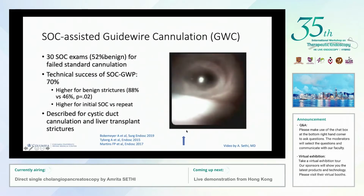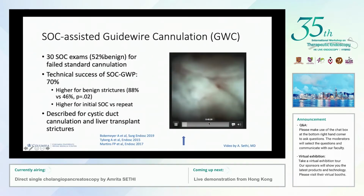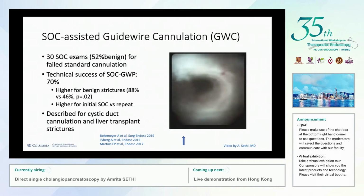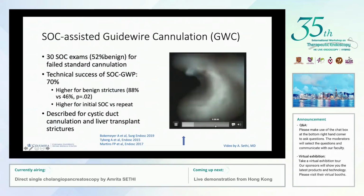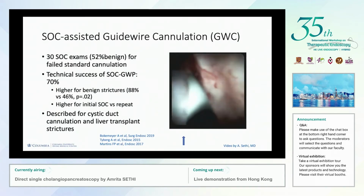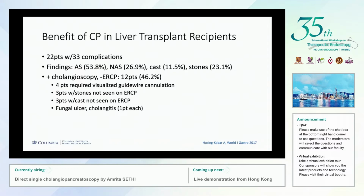Cholangioscopy-assisted guidewire cannulation has been described for multiple uses, including in transplant strictures, in hilar lesions, as well as in cystic duct cannulation, due to the ability to pinpoint the orifice. Other uses in transplant patients include, again, an ability to provide visualized guidewire cannulation, to see stones that may not be seen on ERCP, as well as casts, and diagnose cholangitis and viral ulcers.